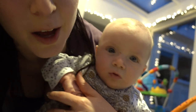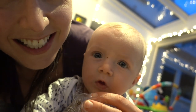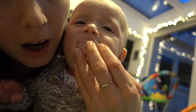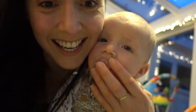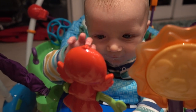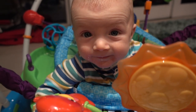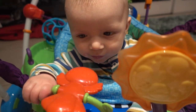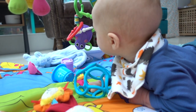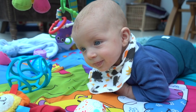Drop the dummy. He does tend to pull himself over, but it's a very exciting development. Oh no! Oh no, dummy. Oh, I think he's getting tired now. So we're learning to reach out our hands when we're doing tummy time. What can you reach for, baby?